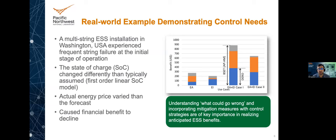So this is an example of a Snohomish PUD battery energy storage system, where we did certain use cases and a combination of those use cases to show the impact on the value that you may be able to generate based on different kinds of information that is available. On the figure, you see four cases in principle. One is energy arbitrage, and the other is energy imbalance. And then there are two other cases which are co-optimizing both of these services.